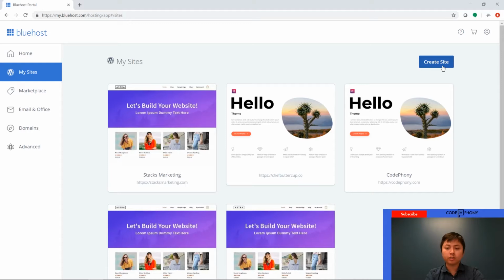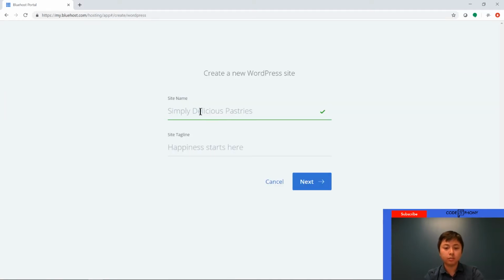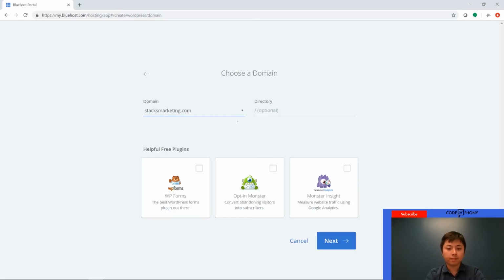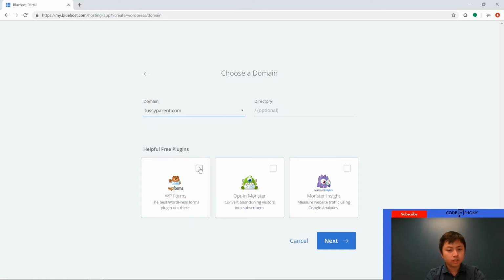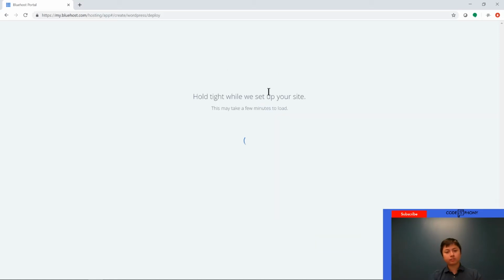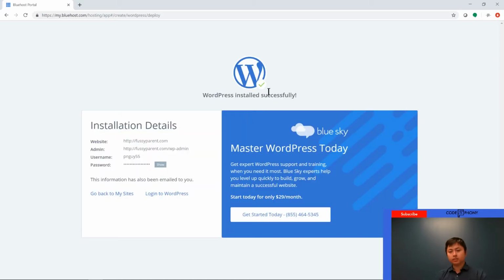And so from here, we're going to go to create site, since you've already imported your domain or created a new domain through that sign up process. And I'm going to use Fussy Parent because it's one I already have connected and I don't have a website for. So Fussy Parent. Set it up like this. Uncheck these. It's going to take a second to load.